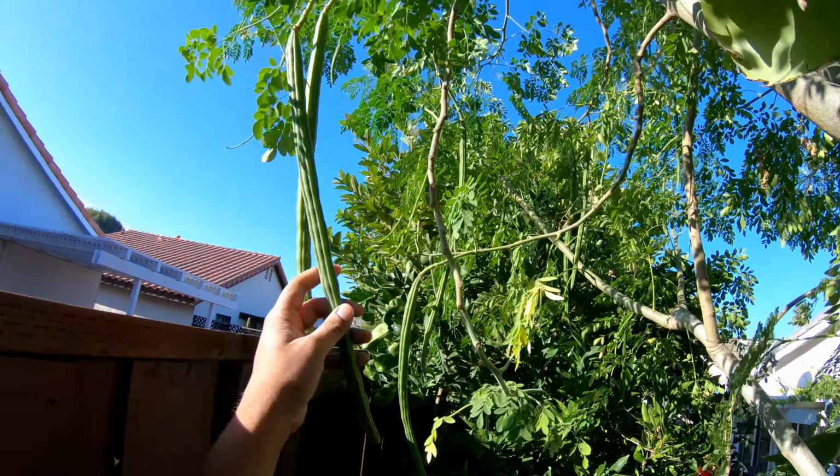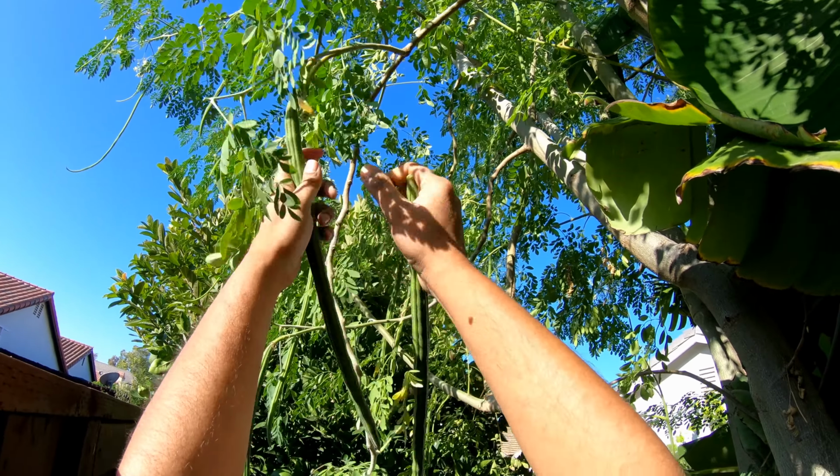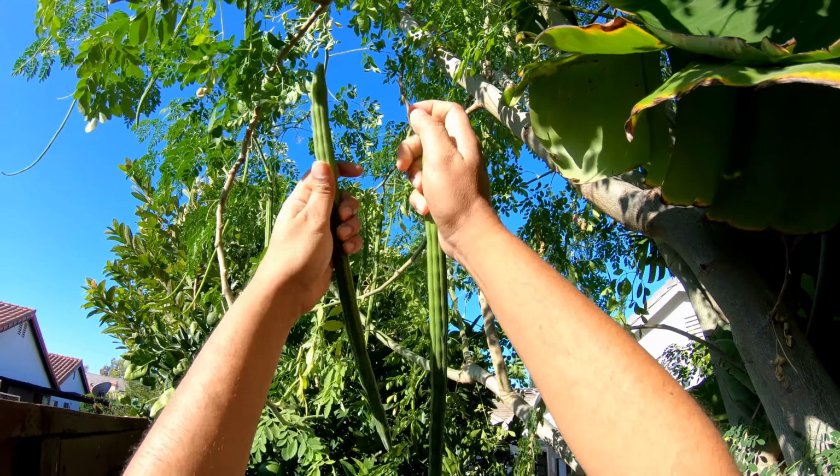And as you can see here, beautiful looking pods, and you can Google and find some good recipes for moringa pods.